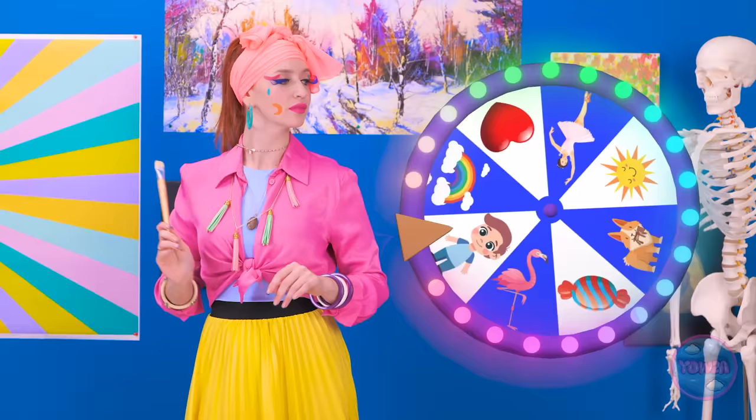I'm excited to see what's next! Oh, there goes the wheel! There we go. It's landed on Flamingo. Hmm, not exactly the most dynamic. What will you do? A flamingo? I don't think I've ever seen one in real life.